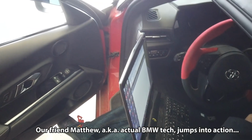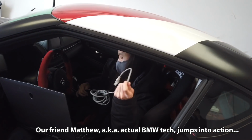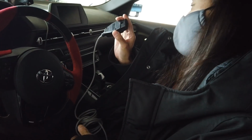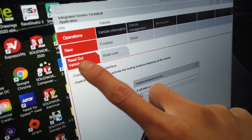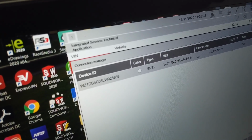This is Hacker Man going at it. We should say something about the... So it should detect the ICOM name, and it has... Oh shit! We're in business, baby!